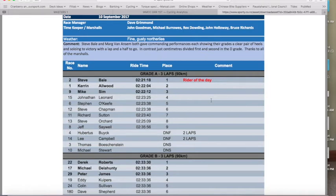Stephen O'Keefe coming in just a couple of seconds, a few seconds behind him. Steve Chapman riding well, pretty much the same time as Steve O'Keefe. Richard Sudden, Steve Orchard coming in there, a good ride. Jeff Saywell, Hope Buke and Lee Campbell, who was sick, pulling the pin after about 2 laps.